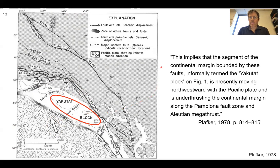So as the quote says, this implies that the segment of the continental margin bounded by these faults, informally termed the Yakutat block, is presently moving northwestward with the Pacific plate and is underthrusting the continental margin. That's what these little tooth marks on these lines indicate, that this block is going down under Alaska along the Pamplona fault zone and Aleutian megathrust. So here in 1978, we have the term Yakutat block.